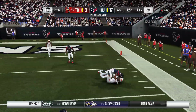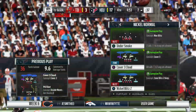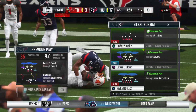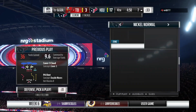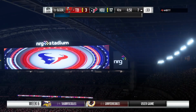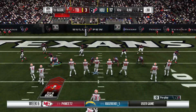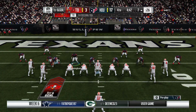Got an open man. It's Valdez-Scantling. And finally, down he goes as they work it inside the 10 to the 7. That one goes for 36 yards. Now a chance to make that big play really hurt. It's 1st and goal just outside the 5. Now let's go! 3-19!